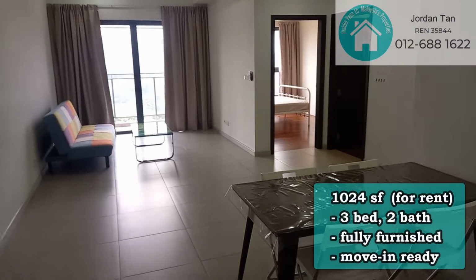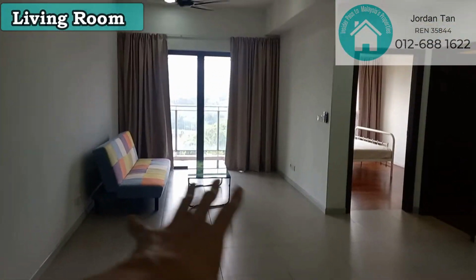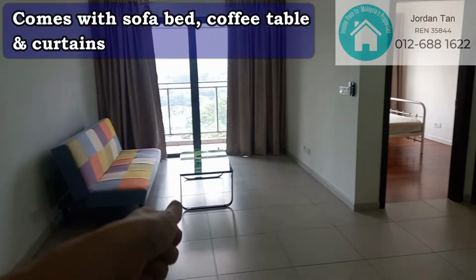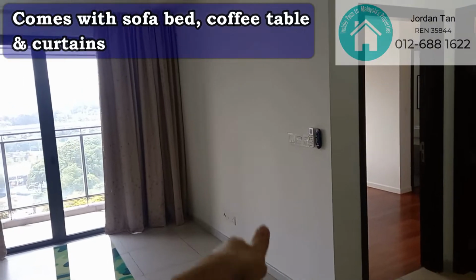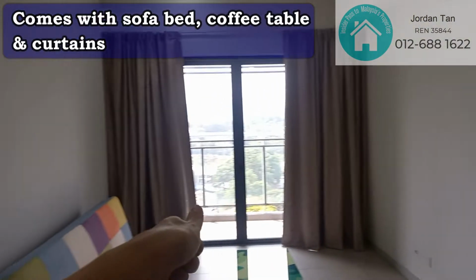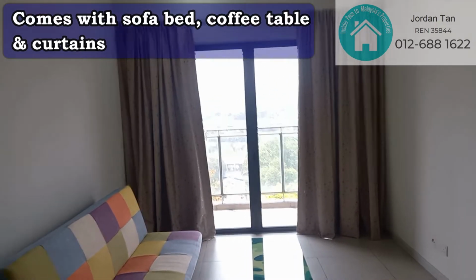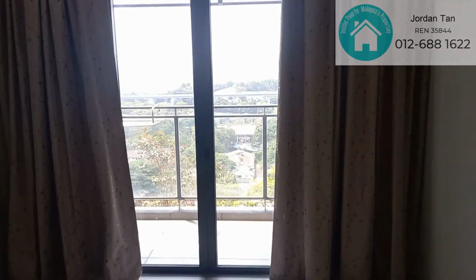So this is the unit, 1024 square feet. When you come in, straight away you see the living room in front of us. This is a sofa bed with a very nice, colorful coffee table. If you have your own TV and TV cabinet, you can put it here. In front of you, you have a very thick sun-blocking curtain with a double glazed front balcony. Let's go and have a look at the front.